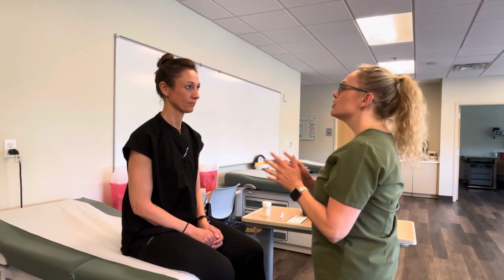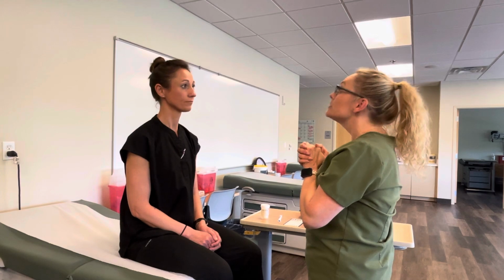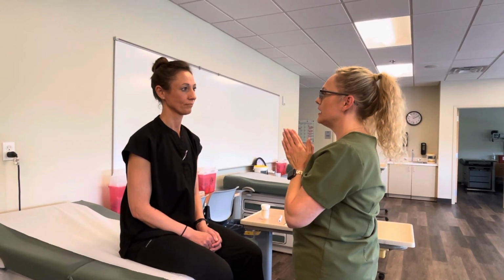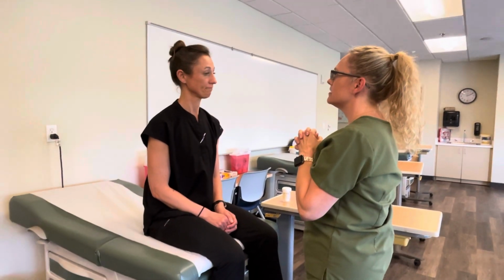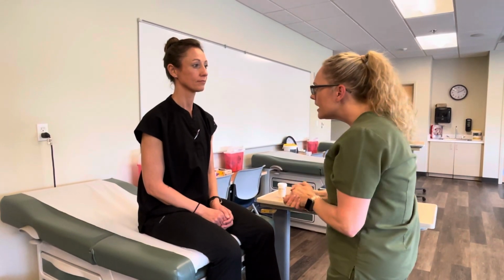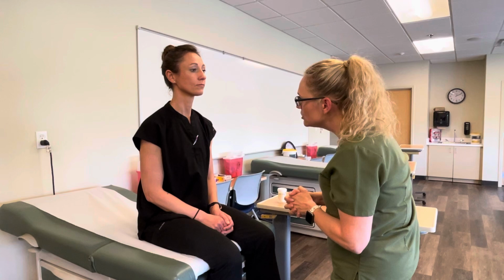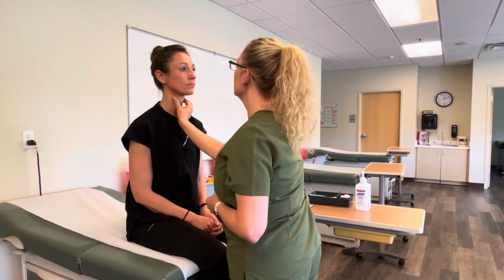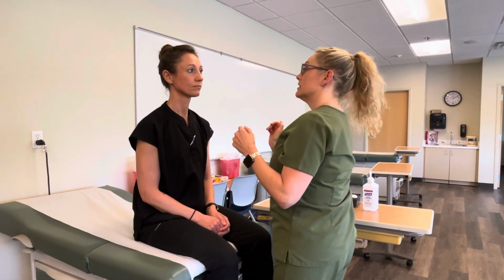Okay, great. So moving down to your neck, actually I want to ask you a question first. So do you have any pain, or have you noticed any lumps or any difficulties in your neck? Nope. Okay. So looking at your neck, I see that it is symmetrical. I don't notice any masses or any lesions on the outer surfaces. I'm just going to palpate your trachea. Great. I'm going to palpate your lymph nodes.